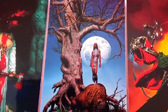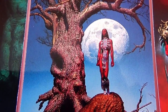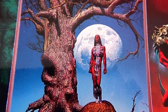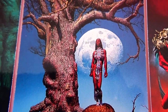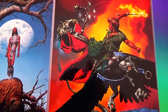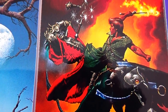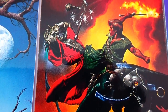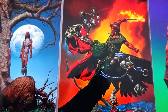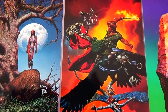Dreams, Ancient World. This is Air Battle. These cards are from 1993, Comic Images.